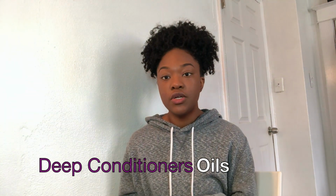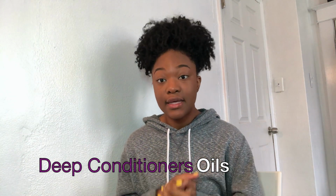So deep conditioners or oils. Like I said, my hair is low porosity. Deep conditioners are my life. The only time I use an oil is if I'm sealing my hair. So for instance, if I've done a twist out and I'm trying to take it out, I'll put oil on my hands and take it out so that my hair doesn't get frizzy. Other than that, I don't really use oils because it just sits on my hair. It doesn't really do much.